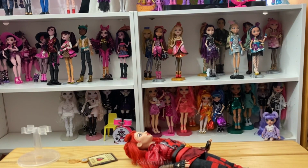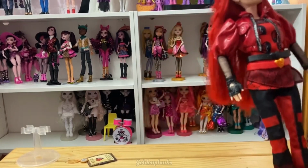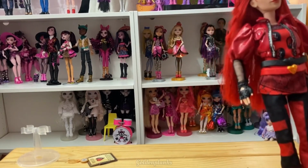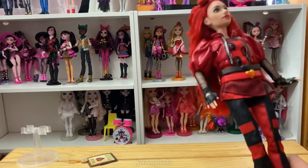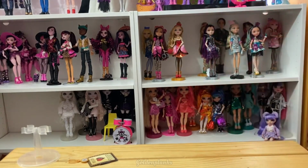But I would say be careful with Red's hair, because since it's loose and long, it gets stuck on some parts of her packaging. So I'd say be careful to try not to give her a haircut.